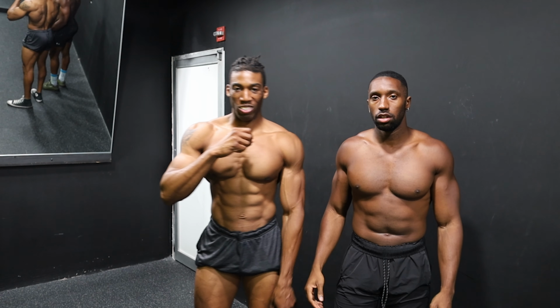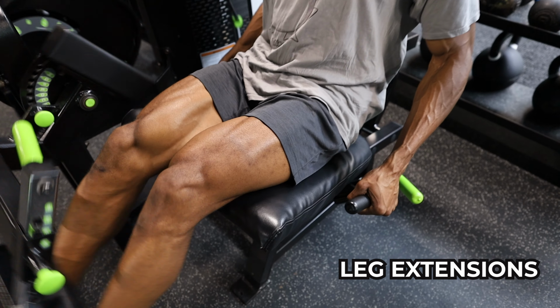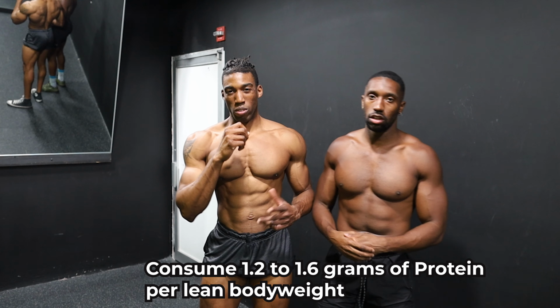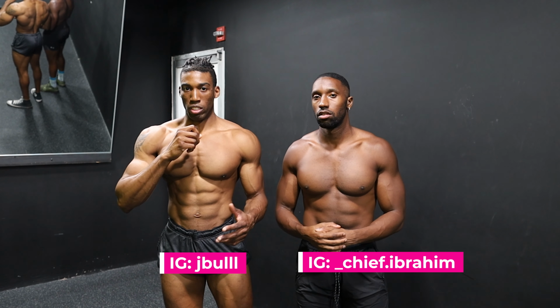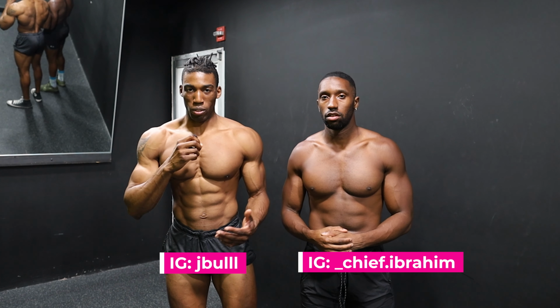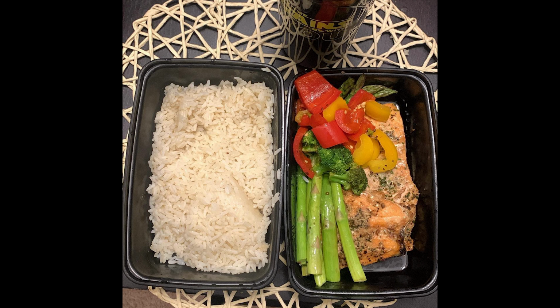All right, everyone. So what I did to grow my legs and my overall muscle was I ate about 1.2 to 1.6 grams of protein per pound. And increasing your protein intake definitely helps because when you're relaxing after the gym, after you had a hard workout, you need to build those muscles back up. And for them to grow, obviously, you need to eat more protein, have some carbs for the energy so you can rest and recover for your next workout.